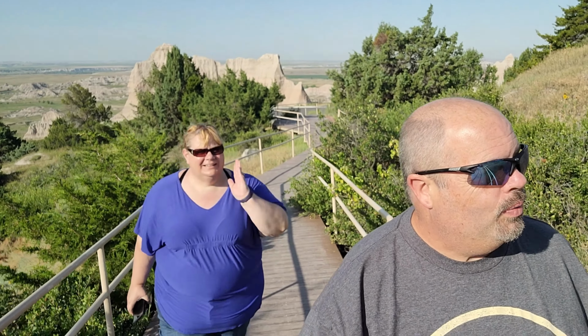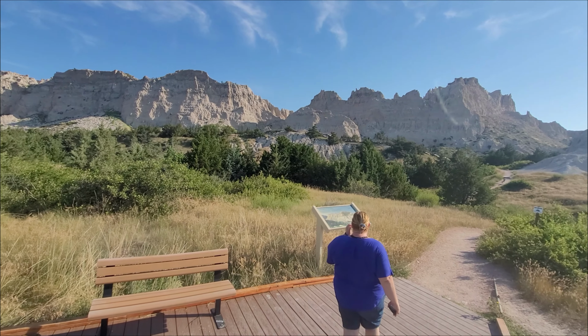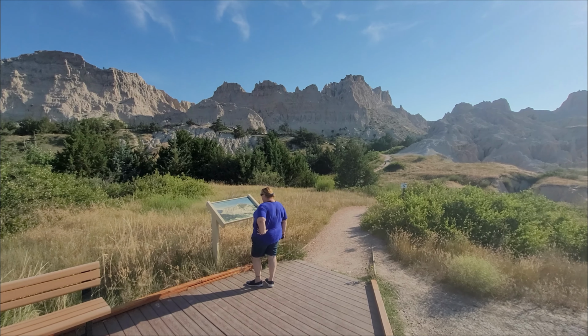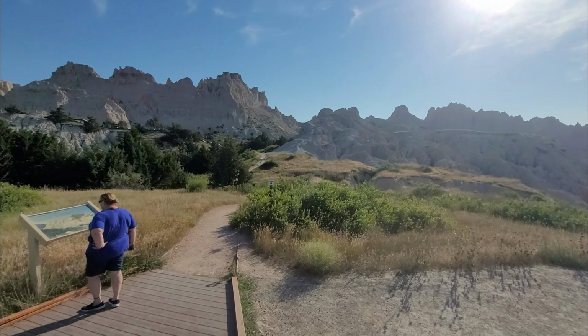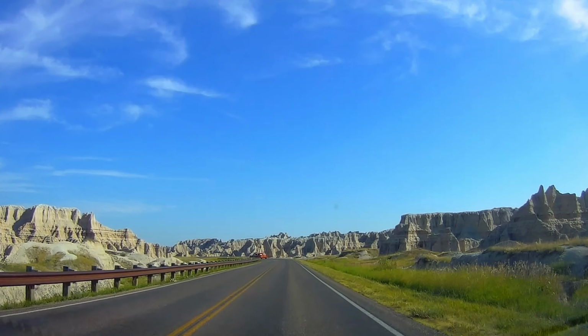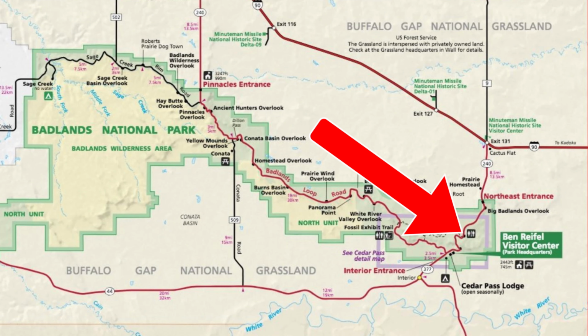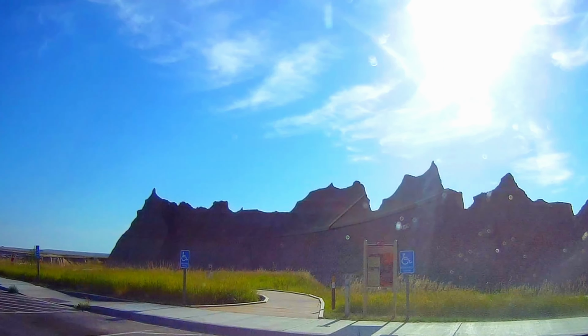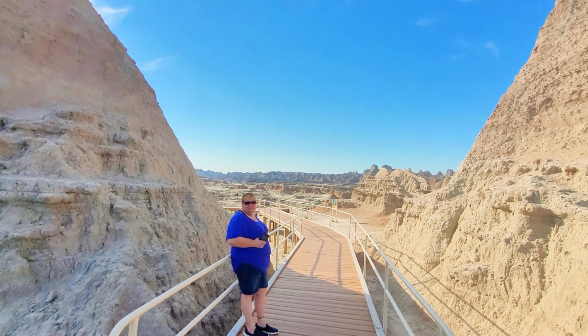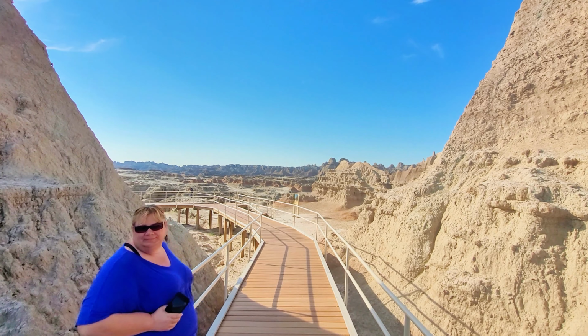Beware rattlesnakes. I see signs for that. This is a fairly easy half-mile loop, and it's noted for its juniper forests and beautiful views. From there, we continued north to the Door Trailhead. The Door Trailhead has bathroom facilities as well as a nice boardwalk that takes you out to this breathtaking view.